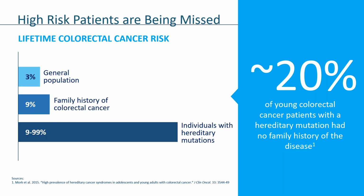The other thing about this is once we identify a mutation in a family, so we find somebody who has a hereditary mutation, we can distinguish with additional genetic testing called cascade testing, individuals who fall in the general population from those who have hereditary disease mutations. So it's very powerful in distinguishing all three different groups in this setting.